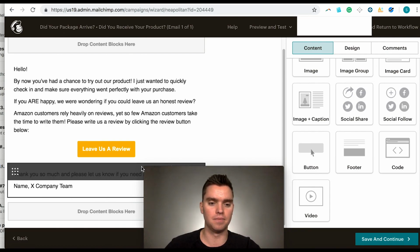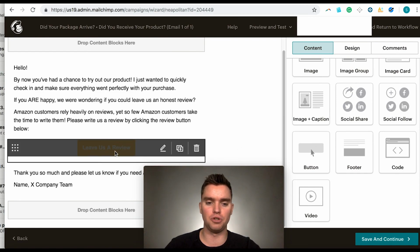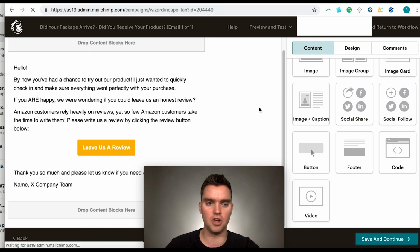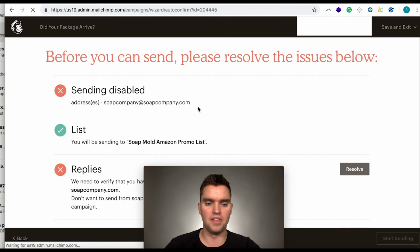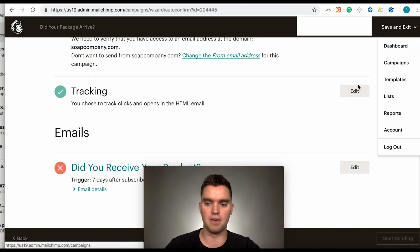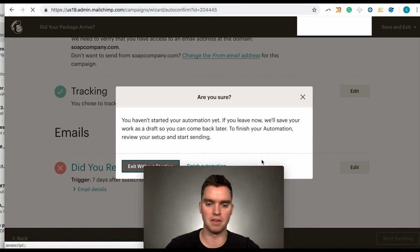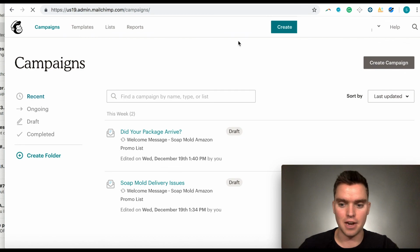So you create this. You have the text button here, and then you'll want to make sure you test the button. So we'll go ahead and hit save and continue. When everything looks good, you'll hit next. In this case, of course, it's going to tell me that I can't, and that's fine. I'm just going to save and exit. But in your case, you would hit start sending. And I'm going to go back to campaigns, exit without saving. And you're pretty much done. So that's it. Really simple.